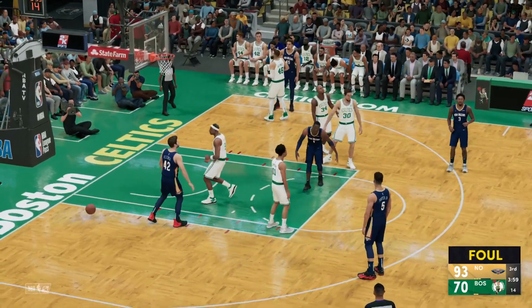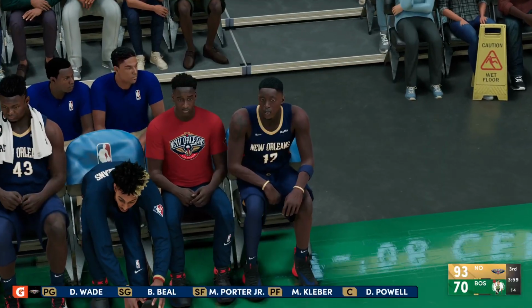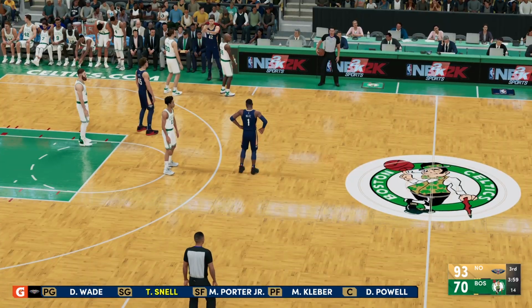And Ray Allen gets the whistle that time. That's foul number 2 for him. Beal. Third team foul. Checking in for the Pelicans, Tony Snell.